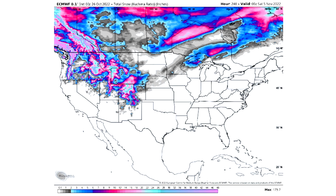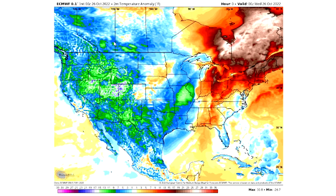So we can see that that pink color does go well beyond 48 inches in this case. So that's kind of just our maximum, 48. I think it should go higher, but hey, I don't own WeatherBell, so there's that. Here's the temperature pattern. So we'll take a look at this.